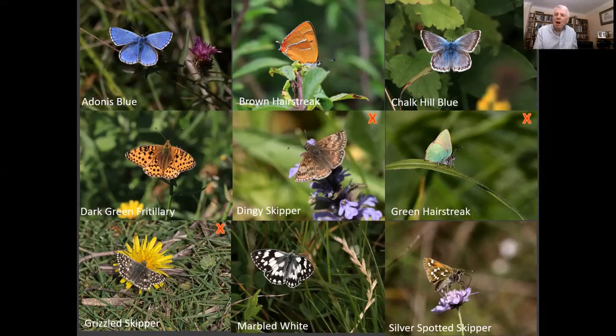Now you'll notice that I've marked 3 of them with a red cross. And that is because those 3 you won't find in September. They appear at different times of the year. The other 6 you can potentially see this month if you go onto Ranmore Common and you know where to look.